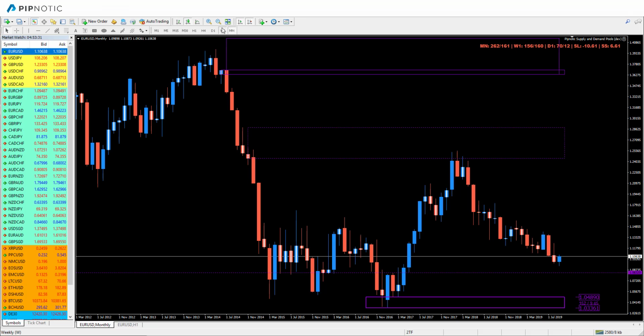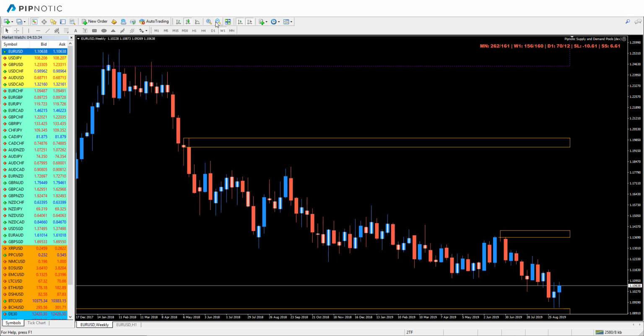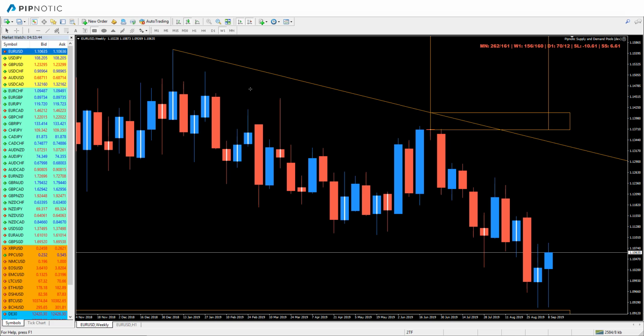If we have a look at the weekly chart, you can see that price is just really kind of wriggling lower and lower and lower. We have a downward sloping trend line. If we zoom in a little bit more, we have this area of supply. Actually, the indicator put it on there perfectly, so I shan't fiddle with that.